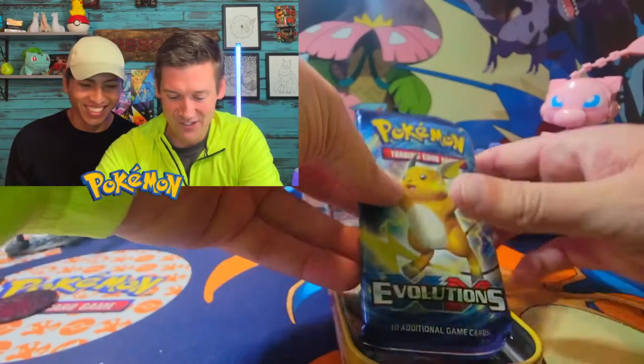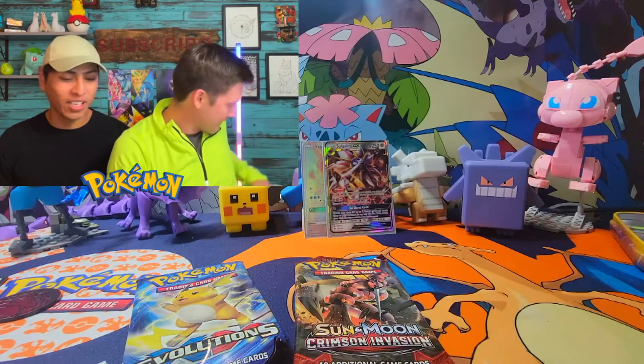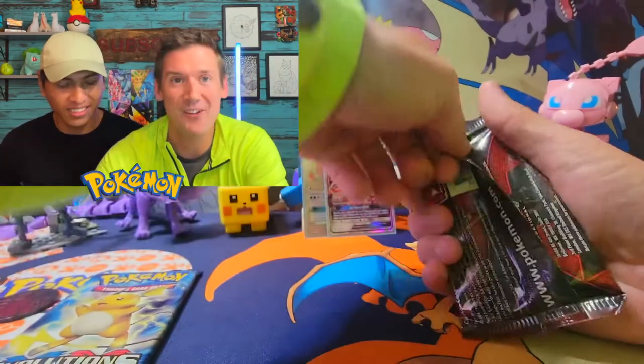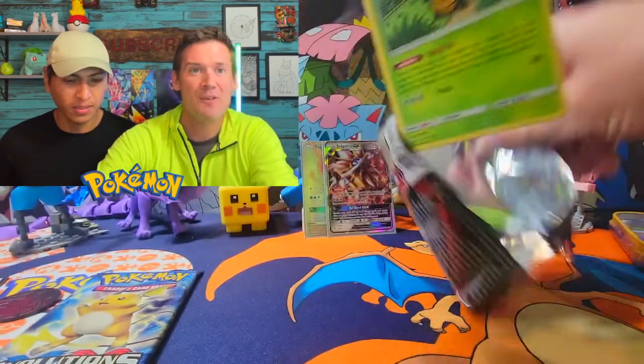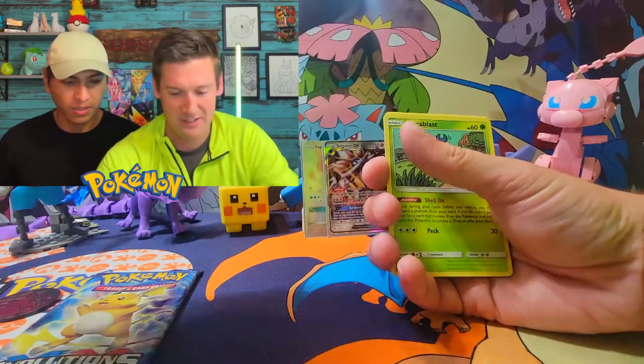Oh, shut up. Another Evolutions. Oh my god. And another Crimson Invasion. I am so glad we just actually stopped and made the decision. When I saw this, I was like, yes. Holy cow, this is going to be incredible. I am so happy. I missed out on them when they were at Costco. So that's definitely something that we wanted to get.